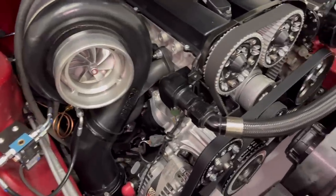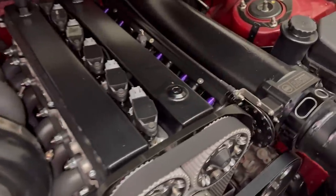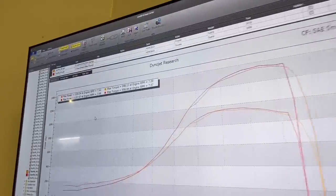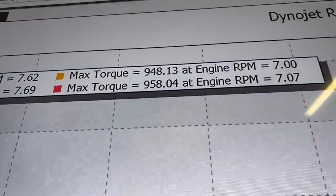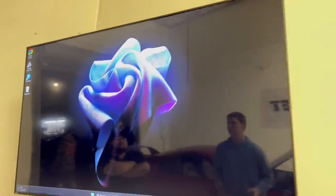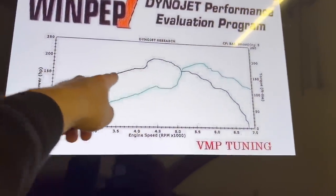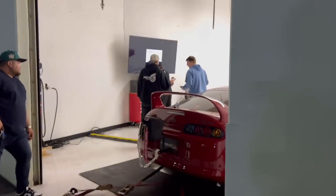A work of art, man. Patrick knows how to build these cars. So this is where they left off yesterday. 1357 and 958. Whoa, whoa, whoa. What is this? I take it back. This is the dyno graph. I made just over 200. When you bust these out, you already know what it is.